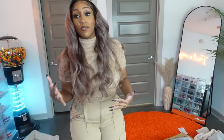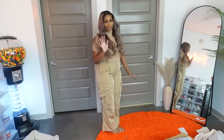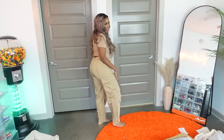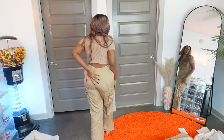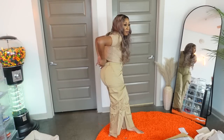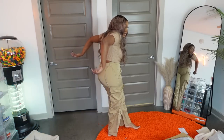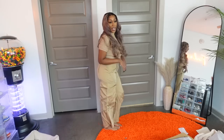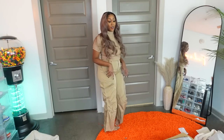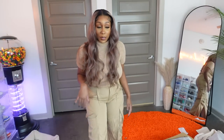So I've been looking for a really cute pair of cargo pants. And these are amazing. I love them. I love the color. And the waistband back here stretches some, so it makes your butt look nicer when they stretch in the back. So that's really cool. They're not too loud or anything. I think I saw a comment that these pants were loud, but that's not too loud to me.